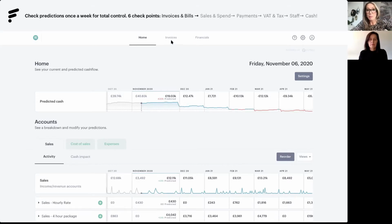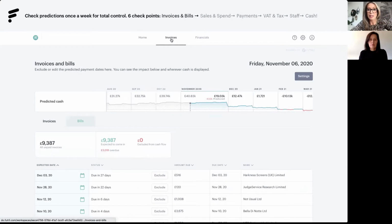So the first thing I'm going to do is not look at anything else apart from invoices and bills. Where it's brilliant is that it has a hybrid approach, which means it takes all your profit and loss transactions, all of the things in your balance sheet, your VAT, your tax payments, everything into consideration, and due invoices and bills. So for that short-term view on your business, you can get really, really granular.